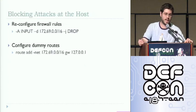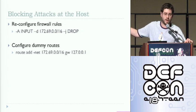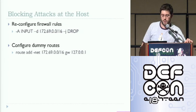If you don't have sufficient access to your router to do this, you can basically do the same thing on your host. Okay? Because I have to use the host to access the router. I'm proxying everything through your web browser. So basically do the same rule. Anything destined for your router's public IP, drop it. Or you can configure dummy routes. Anything going to your public IP, route it to your loopback address. The downside to this is you have to do it for every single device on your network and every single device that will ever connect to your network in the future. That includes your friend's iPad when he comes over.